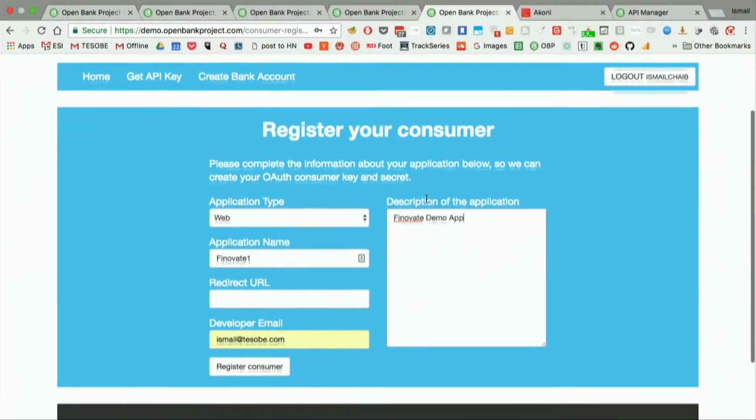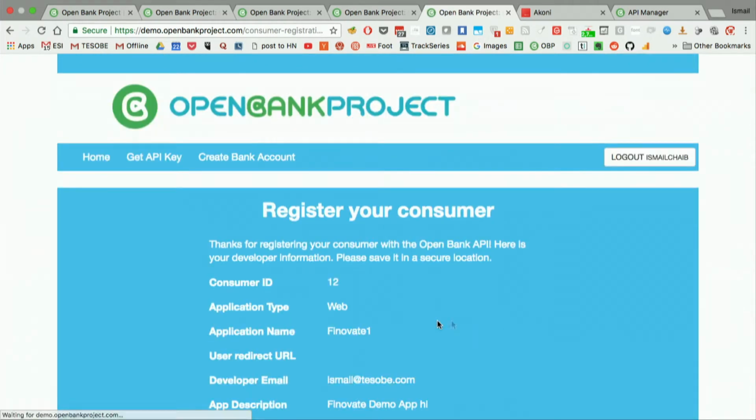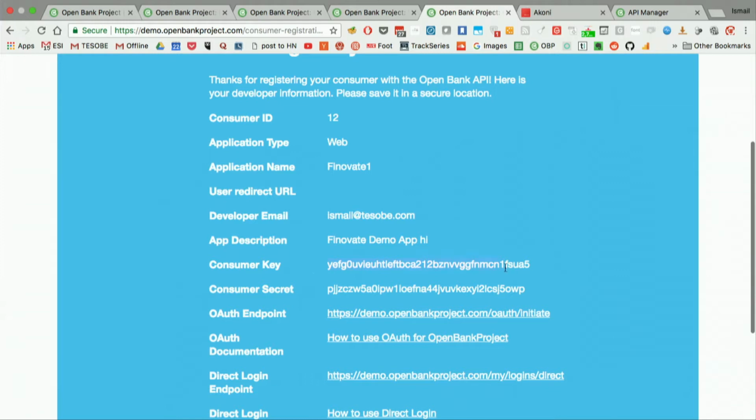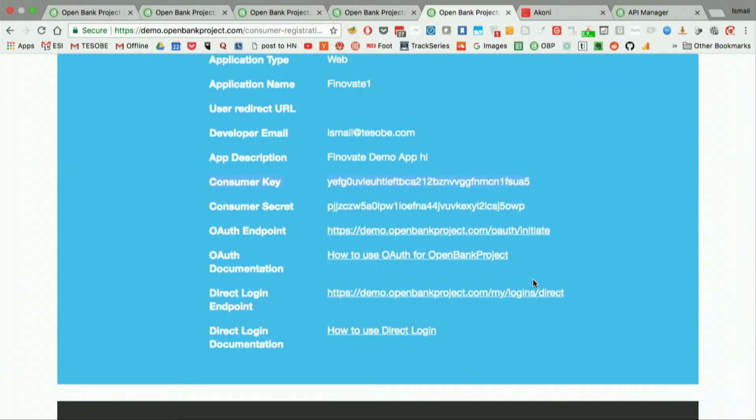So when developers come to Open Bank project API for the first time, they're getting an API key. Ismail is showing that on our developer portal. So they register an API key, and then their app can connect to the API. So a very simple self-service procedure. Lots of funny long letters and numbers there that they put in their apps and services.